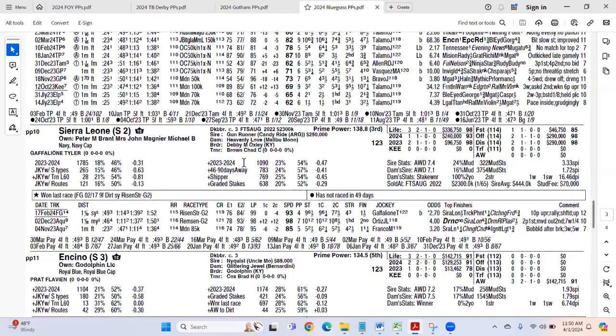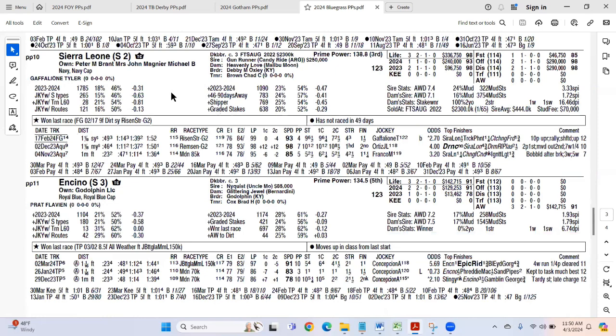Mugatu, I'm definitely passing on. And then these two are, I think, going to be in good shape to clean up the pieces if Sierra Leone, Chad Brown changes strategies up and gets him a little bit closer, because one thing I did notice is the stretch run is a little bit shorter at Keeneland than it is at Fairgrounds. So that might be significant.